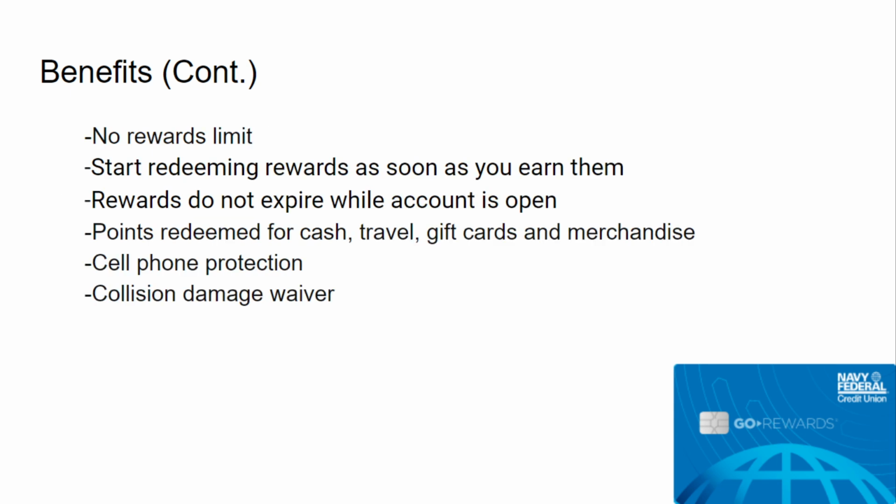Now, continuing with the benefits, there's no rewards limit on this card, which is cool. You can start redeeming rewards as soon as you earn them. These rewards do not expire while the account is open. And points can be redeemed for cash, for travel, for gift cards, merchandise. Again, you go on Navy Federal Credit Union's portal, which I showed in another video. You can use your points there however you like. You also get cell phone protection, and you get a collision damage waiver, excuse me, on that one. So these are some of the additional benefits you get.